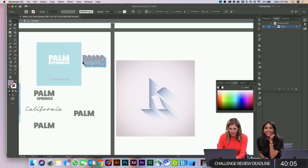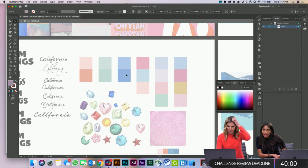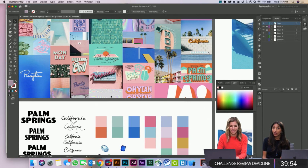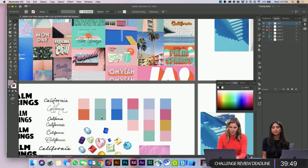So if we want, let's sample some of the color palettes I made over here. How did you choose these? I take my mood boards and break them down. I just use the eyedropper and sample, and then I see which ones might go together or which ones are similar.